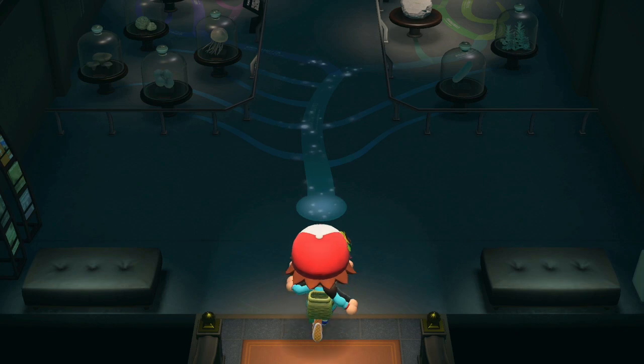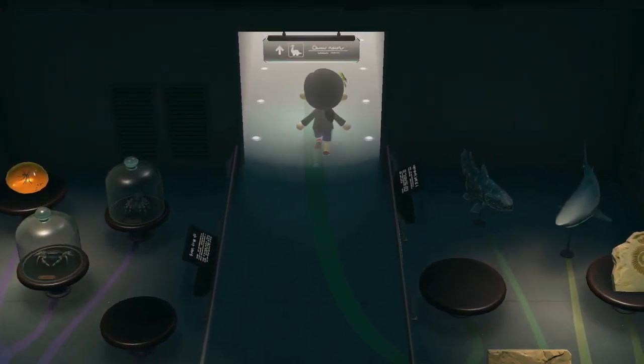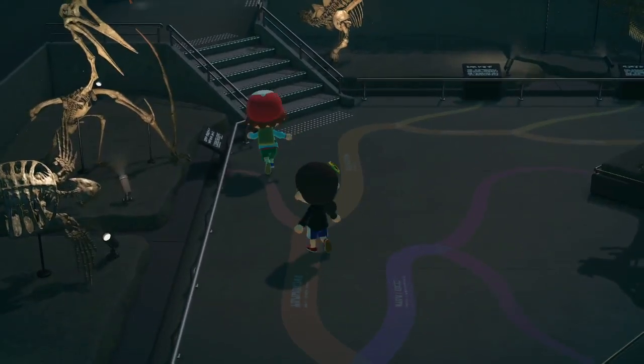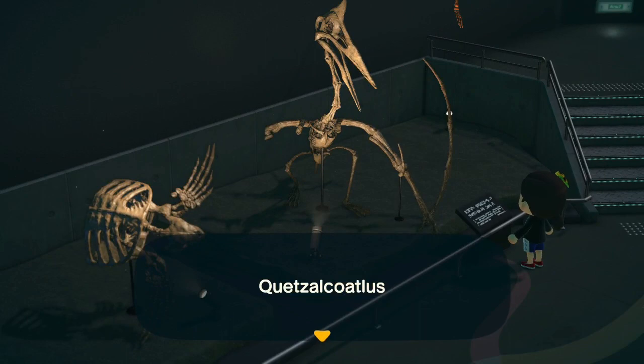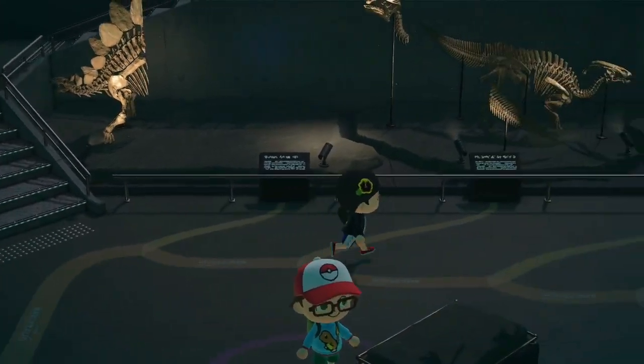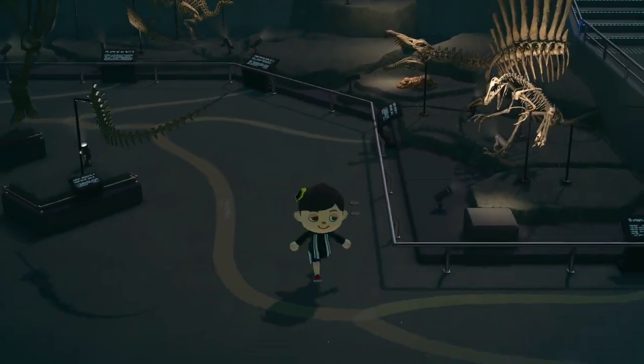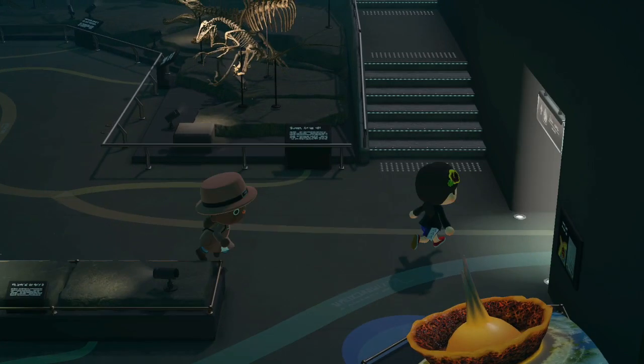And then there was one. Oh, wow, you have way more than I do. I haven't seen any of this stuff yet. Turtle. Oh, wow. God, what are these things called? Quetzalcoatlus. It's something like that. It's based off of the Quetzalcoatl, which is the Aztec god of something or other. I don't know why I know that. I just do.